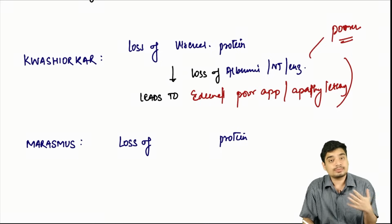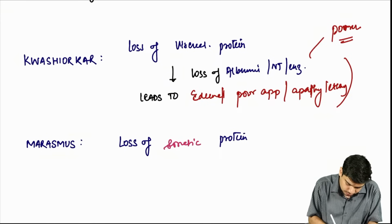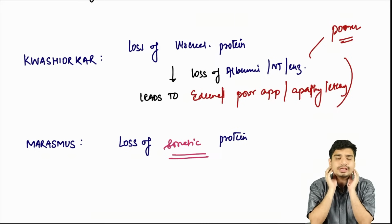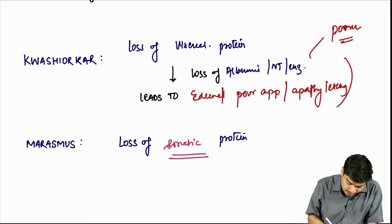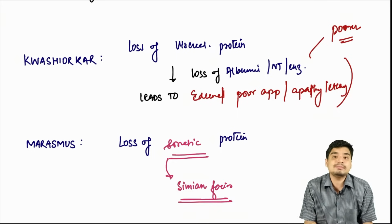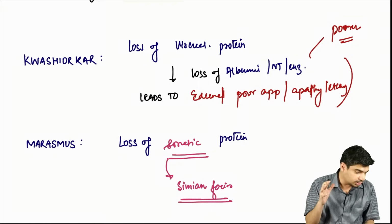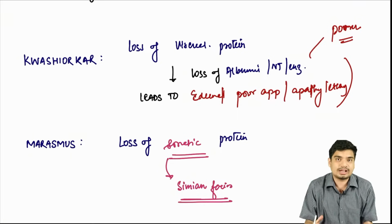While in the case of marasmus, there is loss of only somatic protein. Now, when you lose somatic protein, you will lose somatic protein from here. So the face of these marasmus children becomes like that of a monkey, which is called simian facies. Alright, so this is the main difference as far as kwashiorkor and marasmus is concerned.